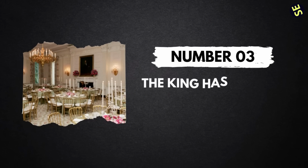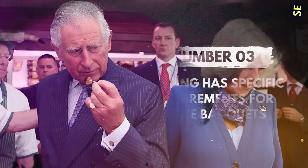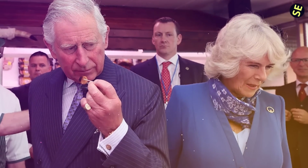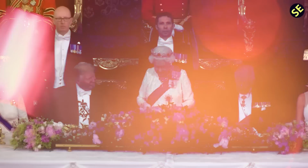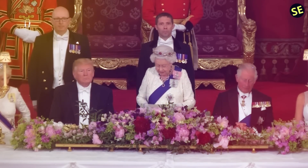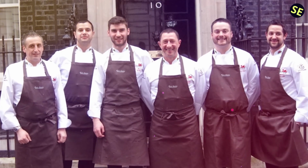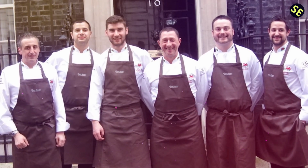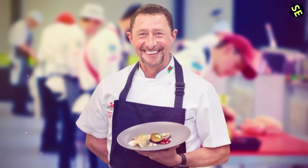Number 3. The king has specific requirements for state banquets. We just mentioned that the king's staff have to cope with his solo eating demands. If you thought his individual eating standards were high, that's nothing compared to what he requires of his staff for state dinners and banquets. There have been many reports on what the king demands from his staff during these events. Most recently, Graham Tinsley, MBE, and former manager of the Welsh culinary team, says he personally experienced those demands during one of the royal banquets he attended.